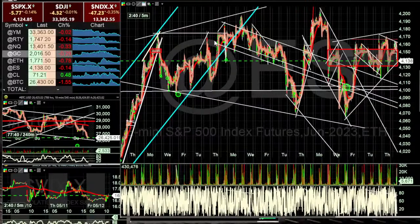You can see these points right here, look. It kind of has the look of one. Move up like that, and then a pull back, and then a gigantic bounce.